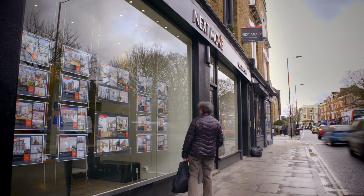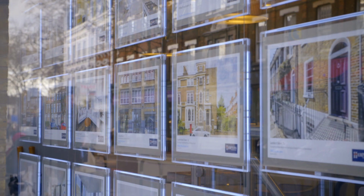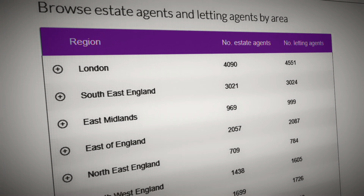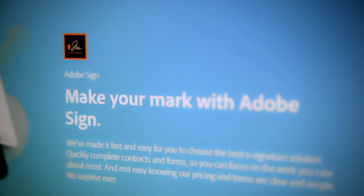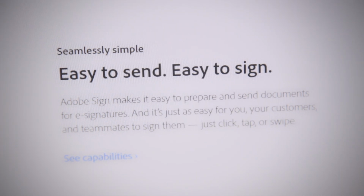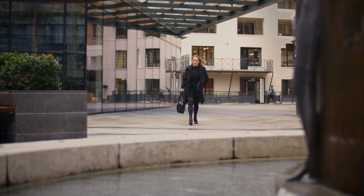It's about speed of engagement. How can you process 12,000 orders a year? You can't do that on a paper-based process. It's not scalable. By introducing Adobe Sign, we've been able to reduce our contract turnaround from an average of 2 days to about 87 minutes.